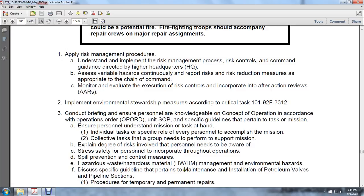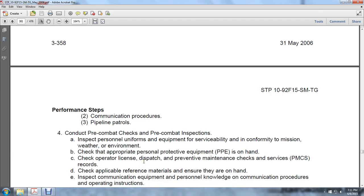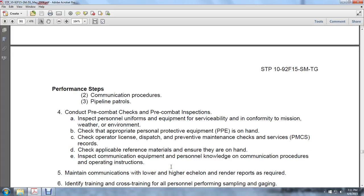Also specific guidelines pertaining to the maintenance and installation of petroleum valves and pipeline sections. 1. Procedures for temporary and permanent repairs. 2. Communication procedures. 3. Pipeline patrols. 4. Conduct pre-combat checks and pre-combat inspection of personnel, uniforms, and equipment for serviceability and conformity with the mission. Check that appropriate personal protective equipment is on hand. Check the operator license, dispatch, and preventive maintenance services. D. Check that the applicable reference materials are on hand. E. Inspect communication equipment and personal knowledge of the communication procedures and operation instructions.